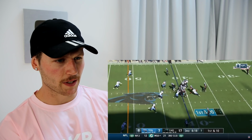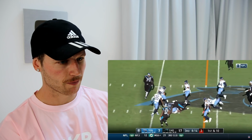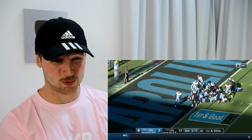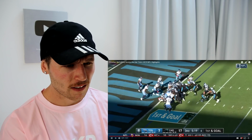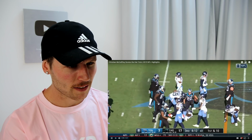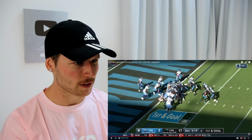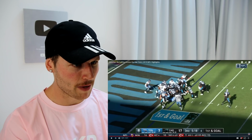His legs don't stop, do they? McCaffrey. Nope. Bounces. Nope, they don't. Cuts back. He loves that first down. First down. McCaffrey. Look at 54. Bro. Okay, where's 54 come from? And another first down. Where is he? He's right here. No, he's not. He's right here. He's looking for something. He's looking for someone to hit. McCaffrey is that man.